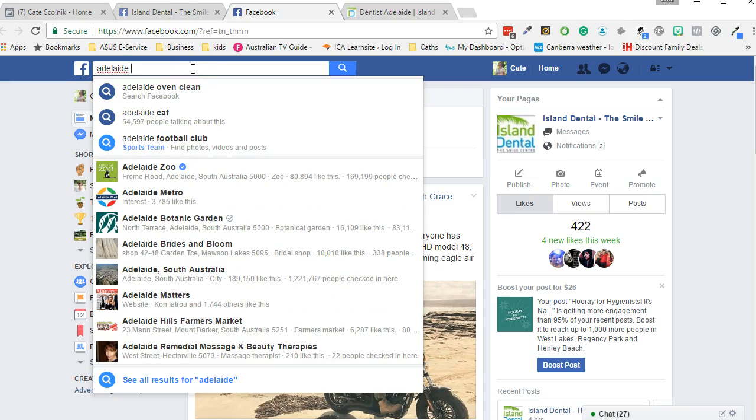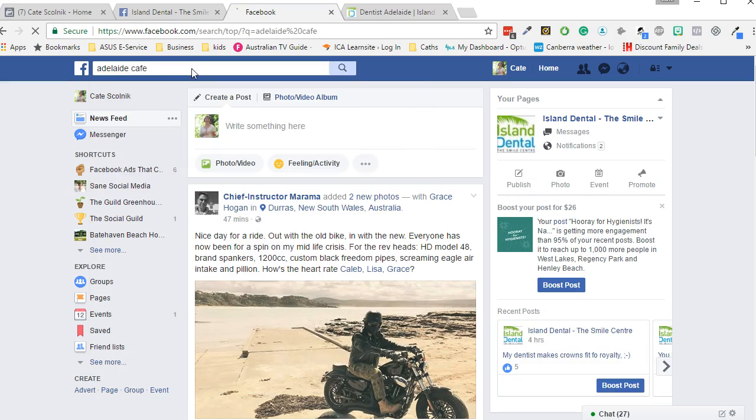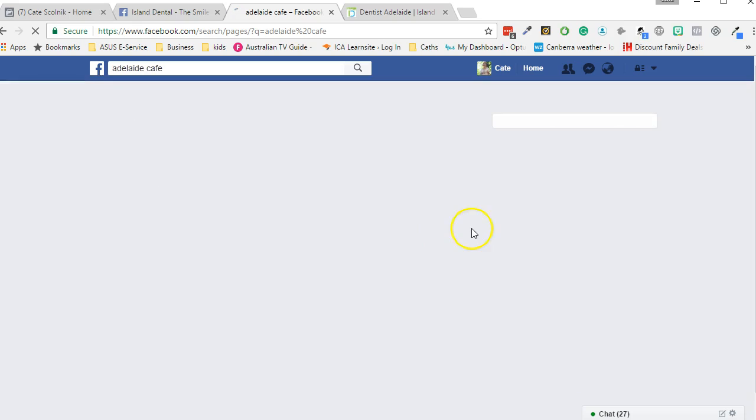The best places to interact are with other businesses that are similar to yours. In the case of a dentist, you might interact with health and fitness places, or local chemists, or local health food places, depending on the positioning of your business. But the other place that's great to interact is local cafes and restaurants. You can just do a search like this, Adelaide Cafe, and then click on pages, so it brings up pages that are relevant to Adelaide Cafe.